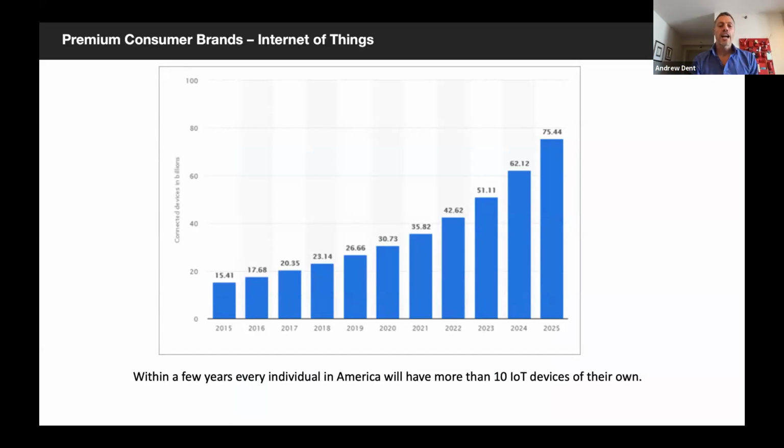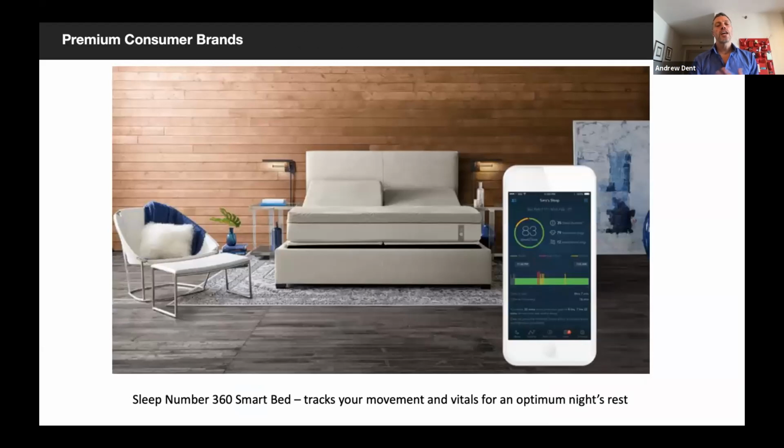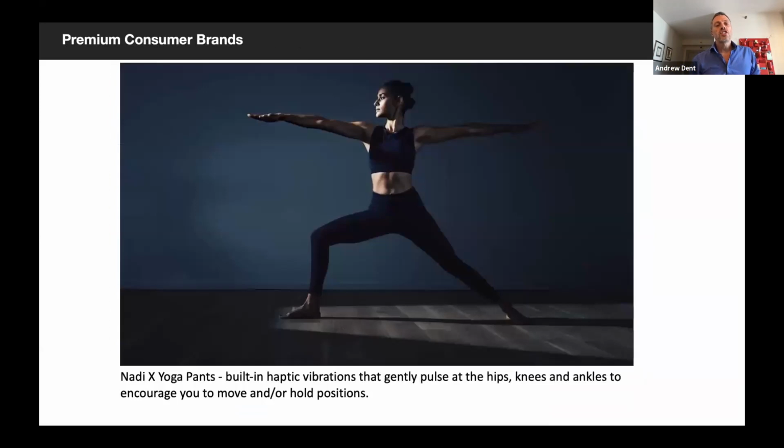The numbers are staggering. But the ones I'm interested in, the ones that can potentially help us and improve our lives. So whether it is simply just enabling us to get better sleep, or potentially just to allow us to get better yoga positions. The idea is these types of systems can fit seamlessly and flexibly into our current consumer products and enable us to live better lives while still ensuring that the products themselves are functioning as they should.